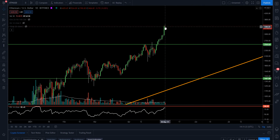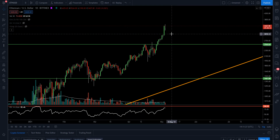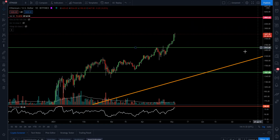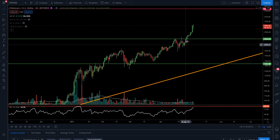So today's close is extremely important for Ethereum, and it may show if we're going to have to cool down a little bit, set a higher low before we go up and make some higher moves. I don't think Ethereum's done. In my opinion, I believe we could roughly get to around that $5,000 or more this market cycle. But in the shorter term, this has been a heck of a move here.